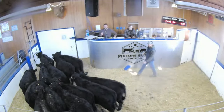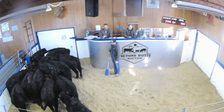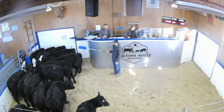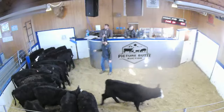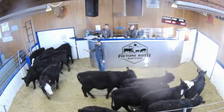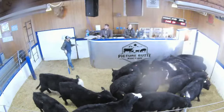Times these black heifers, 533 pounds. Fancy heifers here, 533 pounds on him, but 340. 340 bit of 40 bit of 30, 325, 326, 327, 326 bit of 327. These are fresh calves, yes.